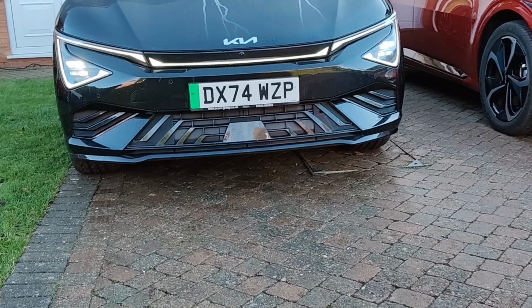Okay, this is my test drive. Point of view test drive of the facelifted Kia EV6. Does it creak less than mine going over the speed bumps? A little bit less, yeah. I think I might want to turn the active sound design down.